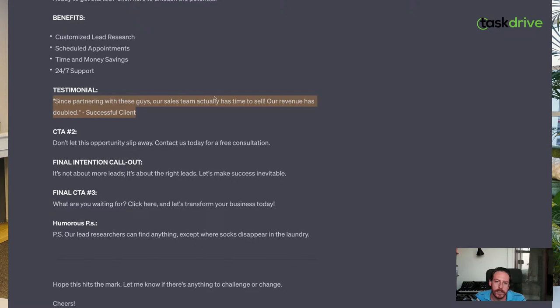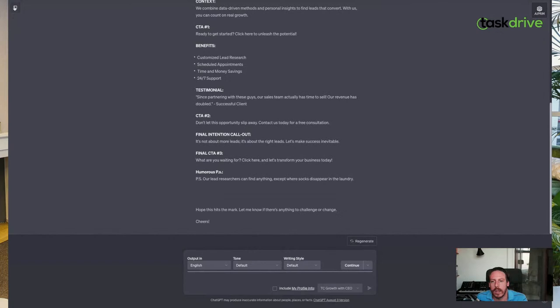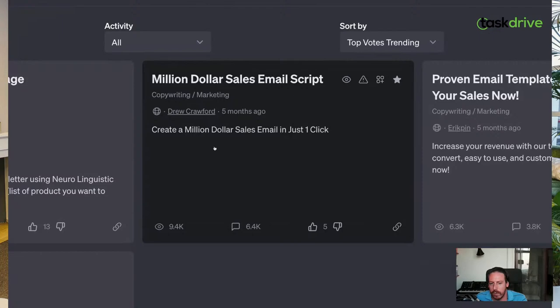And this will become custom to exactly what we have. So that's that. Then it just goes with the final intention call out, the final CTA, and the humorous PS: "Our lead researchers can find anything, except where socks disappear in the laundry." That's fun, because I still can't find my socks that disappear in the laundry. I don't know if any of you can find them, but I think the laundry machine does eat them. Cool. So that was a really good prompt, not by me. It was from Drew Crawford. So thank you, Drew. A great one.